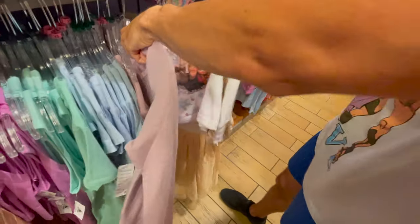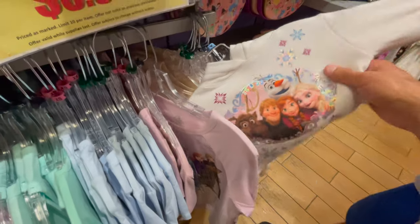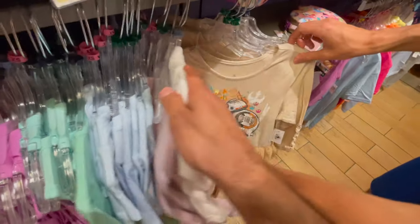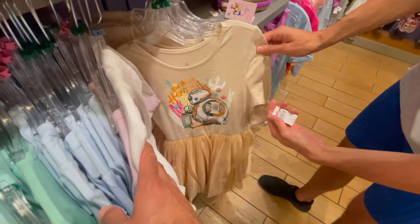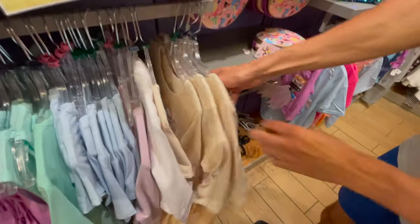$14.99. It's a little tiny hoodie. There's only one of these. $14.99. There's like an iridescent detail on this one. Then we got a random Star Wars dress with BB-8. $14.99. Okay. That's funny. All right.